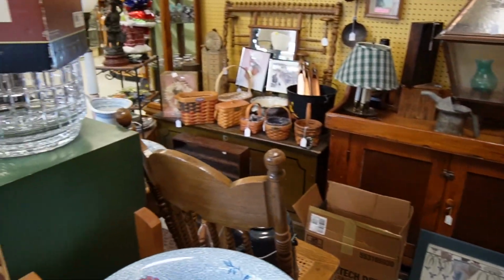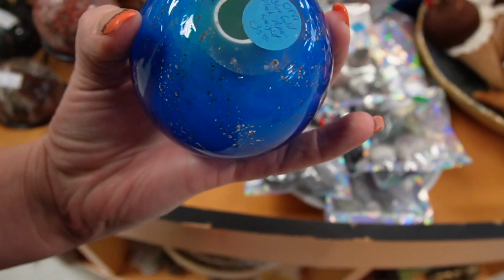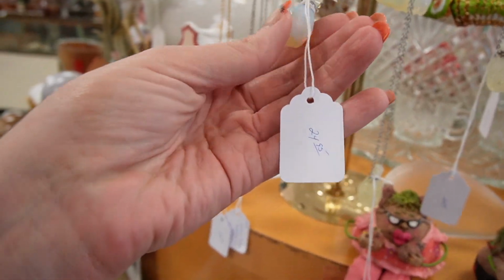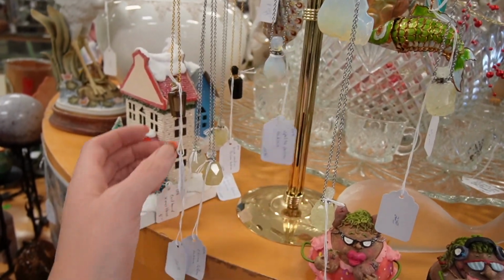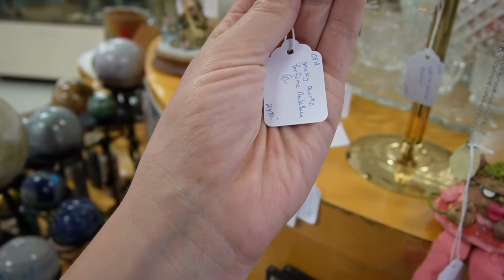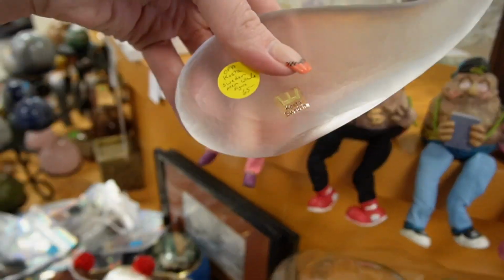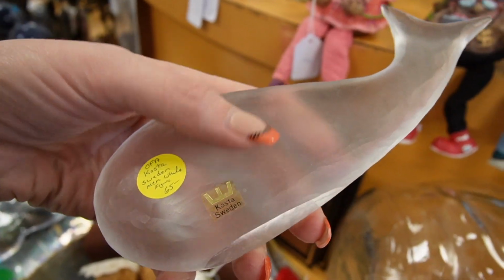Alright, well, let's mosey on this way. $35 on that. Blue orb. These are neat. I like those. $24.95. I think those are carved stone, just like a lot of the other stuff in this booth. Those are so cute though. Smoky quartz perfume necklace. Those are really cool. What is this back here? This is close to Sweden. $65. Oh, and it's marked even. I like the texture on that.